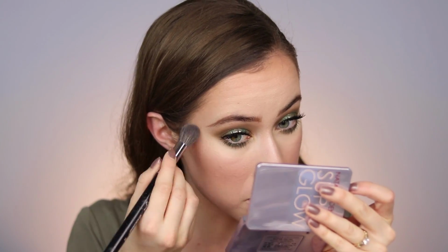I'm going to dust away the translucent powder really quick. So there's the mascara. I mean, it's not like my very favorite. I still think it makes my lashes look nice, but I really like a super voluminous lash. This is much more lengthening than it is voluminous. Volumizing, isn't that what I'm trying to say?